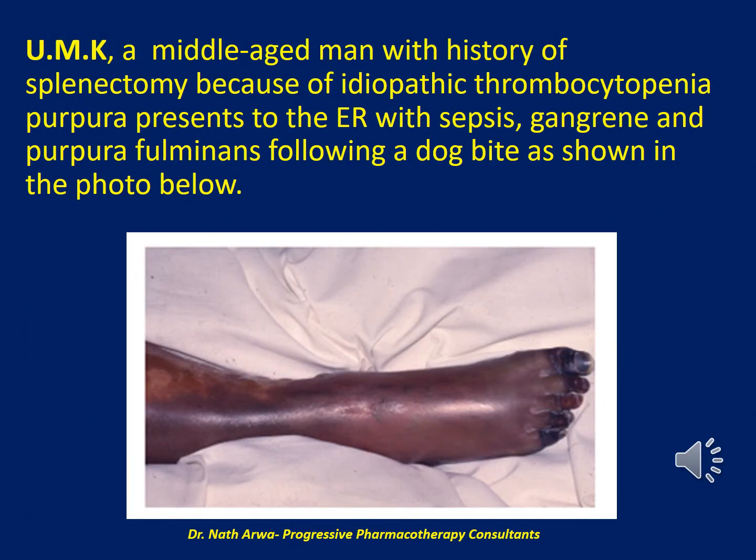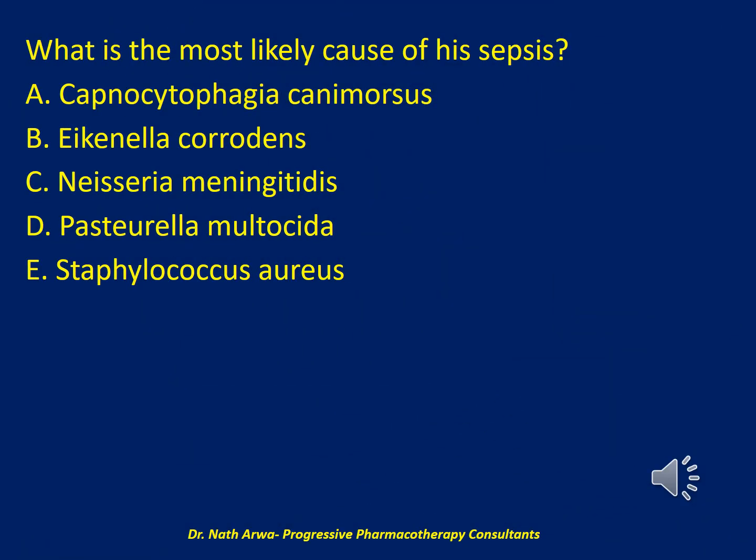And the next question reads, UMK, a middle-aged man with history of splenectomy because of idiopathic thrombocytopenic purpura, presents to the ER with sepsis, gangrene and purpura fulminans following a dog bite as shown in the photo below. Pause the video and carefully scrutinize the photo before answering the question in the next slide. What is the most likely cause of his sepsis?